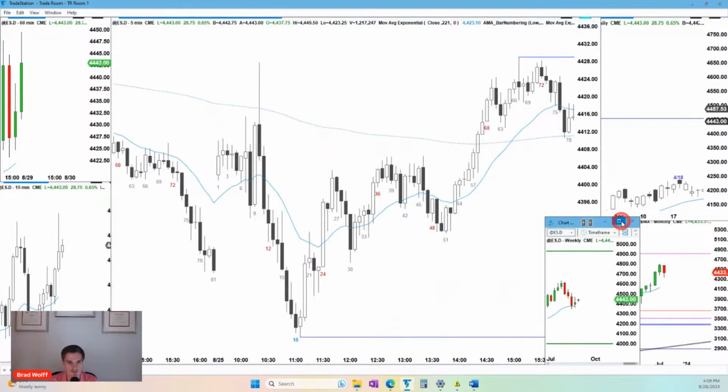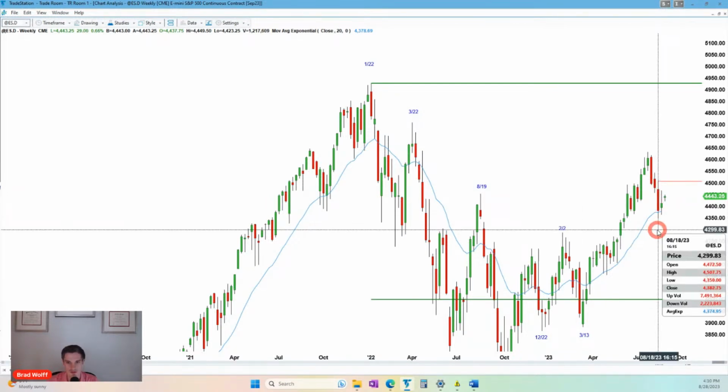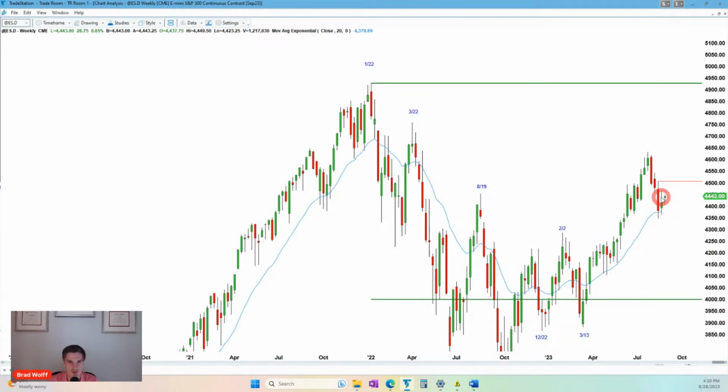And on the weekly chart, just to point it out, with last week being such a weak buy signal bar, I suspect there's sellers above. So if we do trigger the buy, we're probably going to find sellers. It's an inside bar, so there's an increased risk that we have to get above this high right here, which was two weeks ago, the high of the prior bear trend bar.